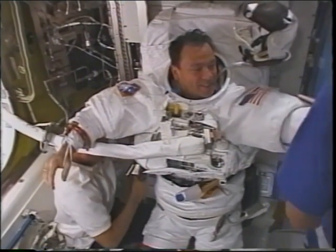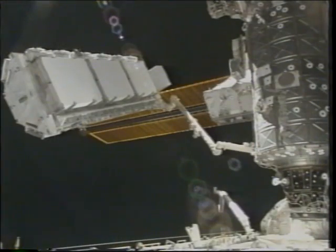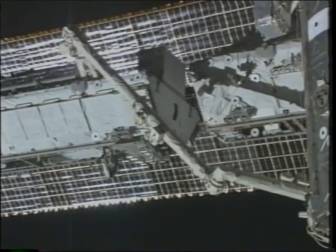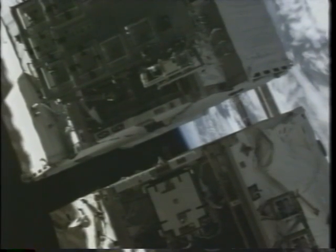During all these arm ops, the guys in the airlock were also working pretty hard getting ready. We had to be at a certain point before they could suit up. And so there was a lot of coordination between the guys in the airlock and us while we were attaching the P-1 truss.